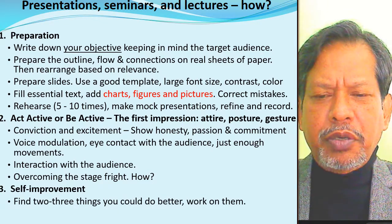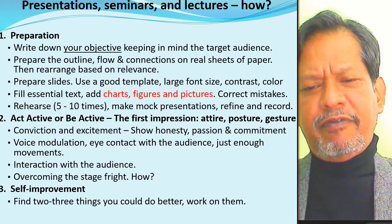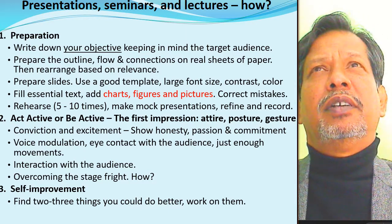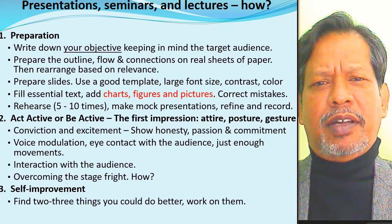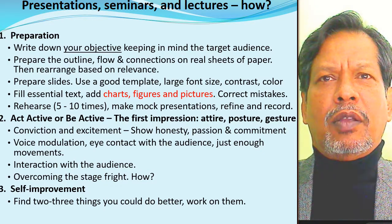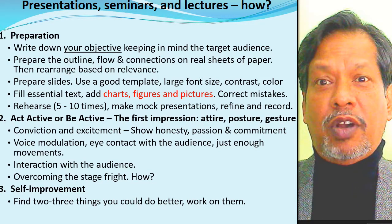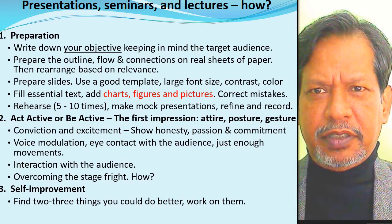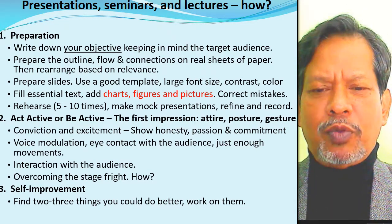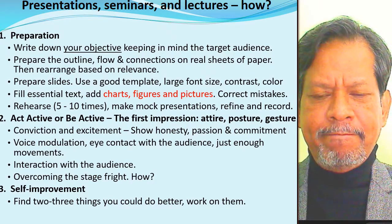Self-improvement. Find 2 or 3 things that you could do better in your presentation. Every time you make a presentation, think about it. Oh, I'm forgetting a lot, so I have to make detailed notes. Or I'm too stiff. Or I'm talking too much detail, the audience is getting bored. Write down these points. Work on the weakest points. It's 1 or 2 of them.